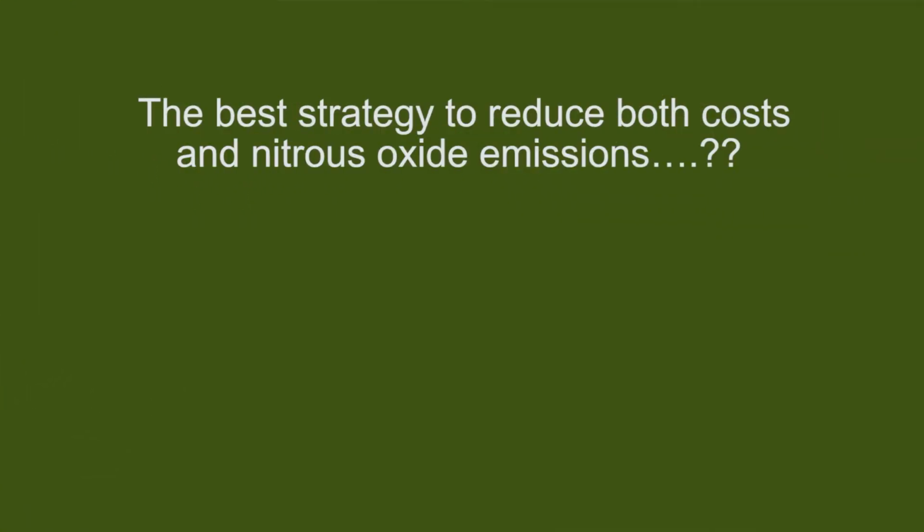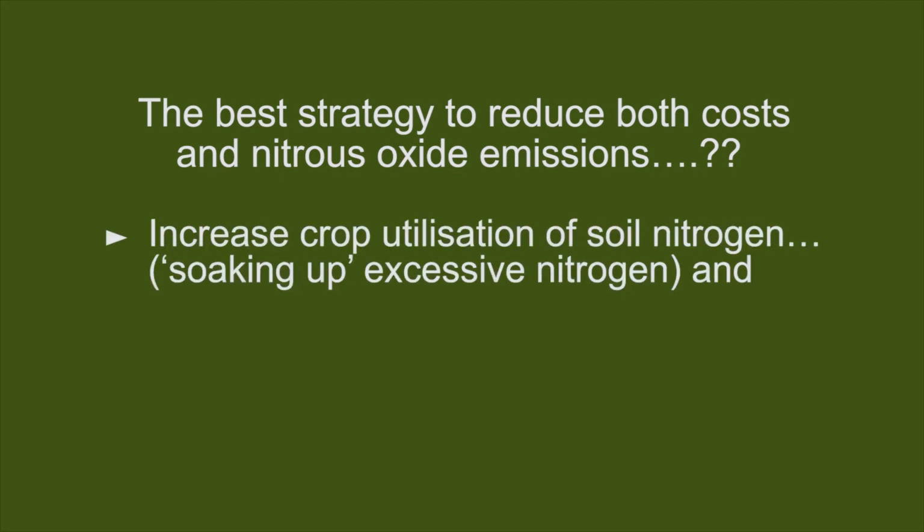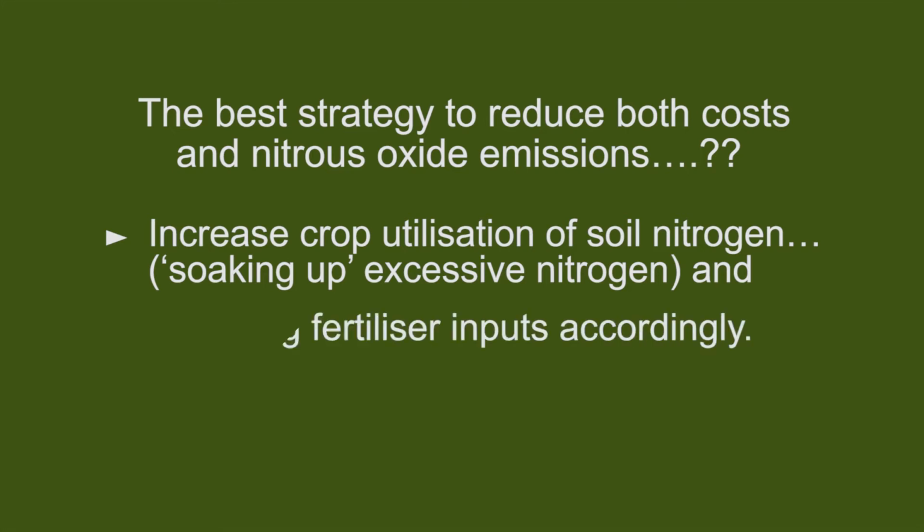Currently, in-crop nitrogen mineralisation isn't very accurately accounted for in best management practices, so it's really important that it is if we are to have accurate nitrogen fertiliser predictions. The best strategy to reduce both costs and nitrous oxide emissions in these systems appeared to be through increased crop utilisation of soil nitrogen, i.e. soaking up excess nitrogen and reducing fertiliser inputs accordingly.